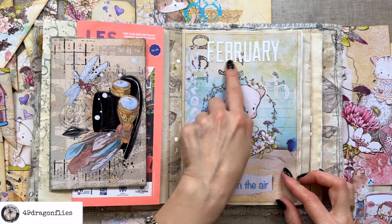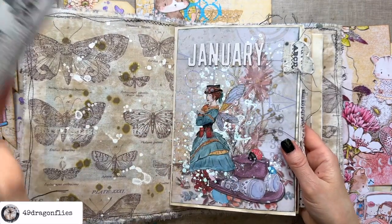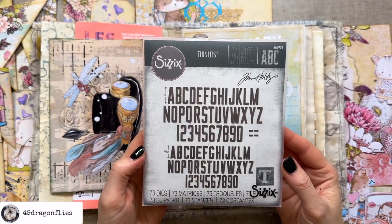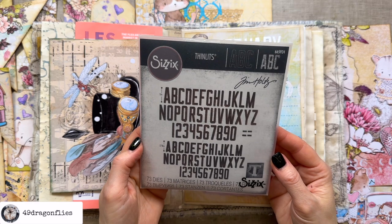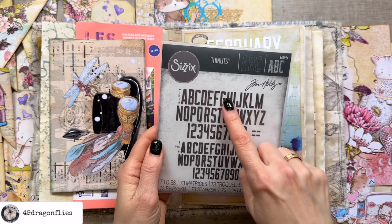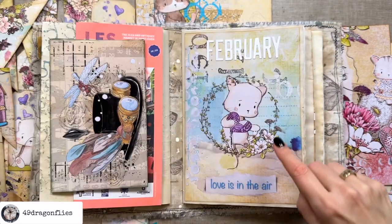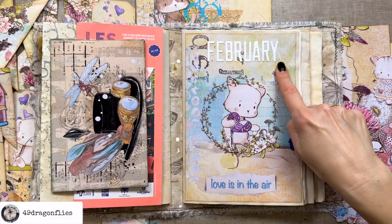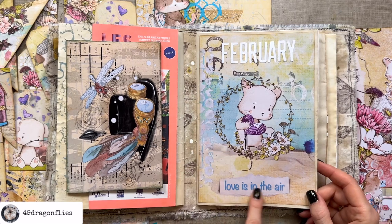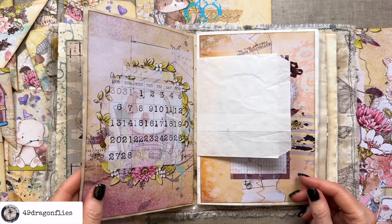I added the February here the same way I added the January here, using these thinlets by Sizzix Tim Holtz. They have the number 665924. I will link these for you below. And I used the larger of the two alphabets, which is 1 inch. I love this font. So this is Lulu thinking of Simba. Love is in the air. I thought this was the perfect title page for February.